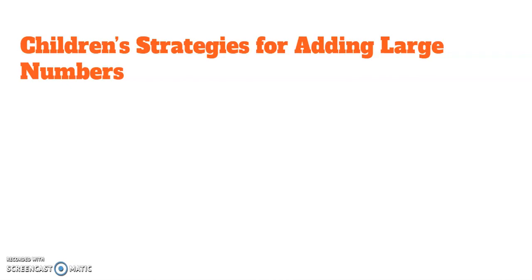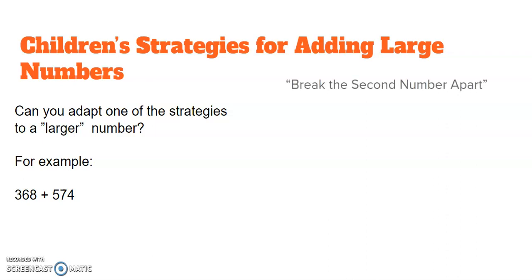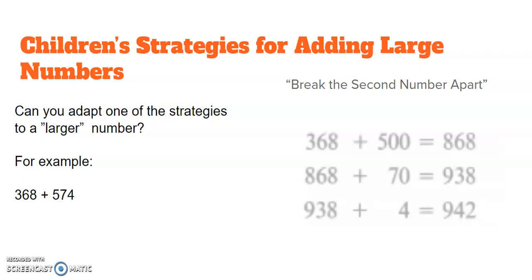When we get to larger numbers, can we adapt the strategies that we've just covered? For example, 368 plus 574. We could break the second number apart. We could break it into hundreds, tens, and ones. Our 368 plus 500 is 868. Add that 70, 938. Add that 4, 942.